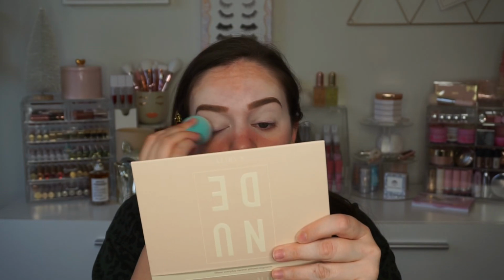I'm gonna dive first into a couple colors from the Nude palette, and then I'm gonna go into maybe a couple colors from the Come As You Are palette because this one's got a lot of like really basic neutrals. So I'm just gonna go ahead and prime my lids with Jeffree Star concealer. So I'm just kind of patting that in with my beauty blender to get a really nice smooth base, but I'm not going to set it with any powders. I'm just going to go directly in with some shadow.